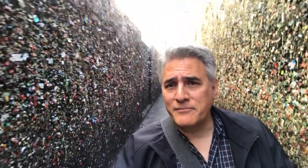So strangely, right across the street from F. McLintock is Gum Alley. And I'm sure this is like the one in Seattle where they're constantly cleaning it out and they're constantly putting gum back on it. So this is like all over the ground as well. I'm probably getting gum all over my shoes, but it's worth a walk through Gum Alley, don't you think?